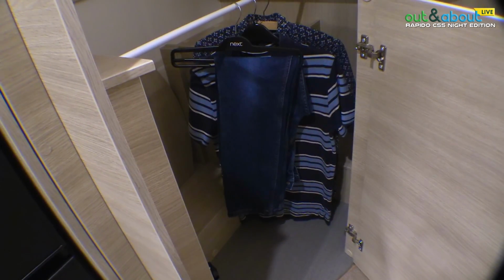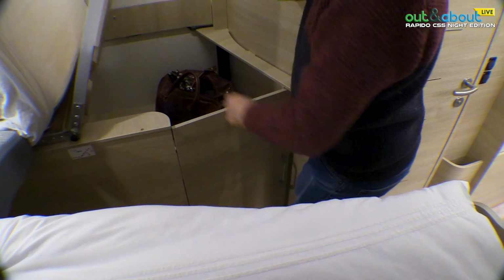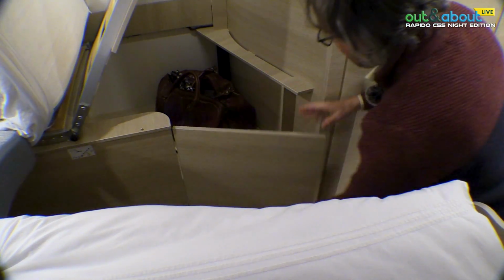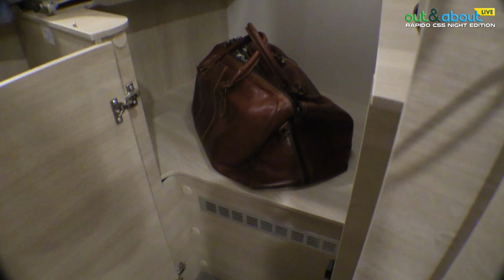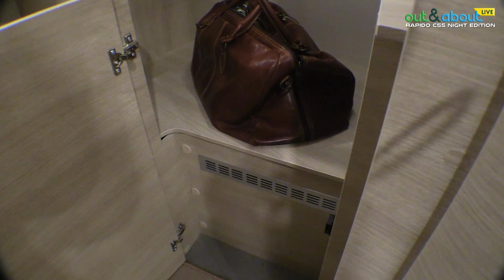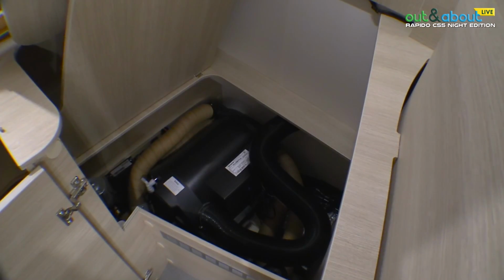And then on the opposite side, it's not a wardrobe, but you have more clothes storage accessible from front or above. Again, really good size space, and this cupboard is over the boiler, so whatever you keep in there is going to be lovely and toasty warm.